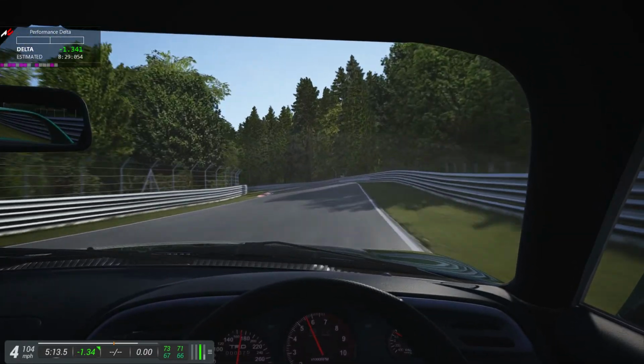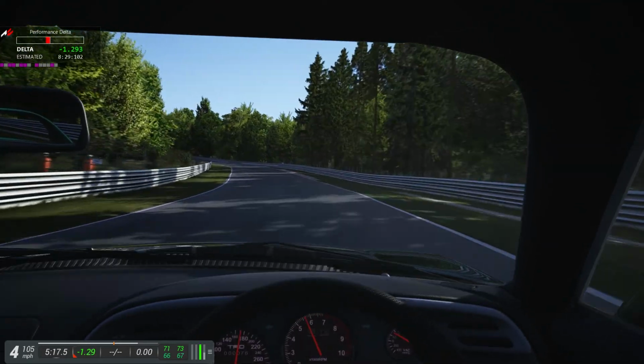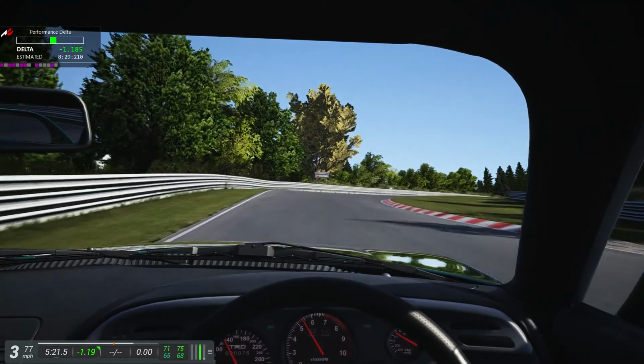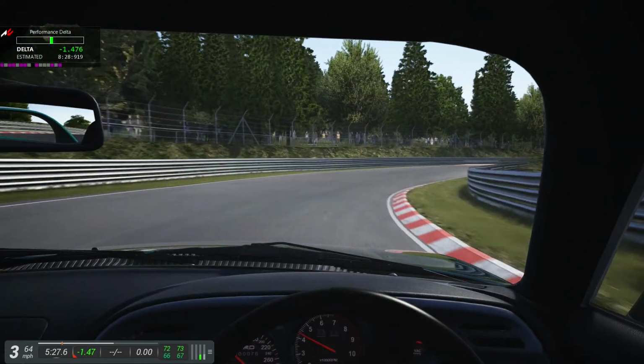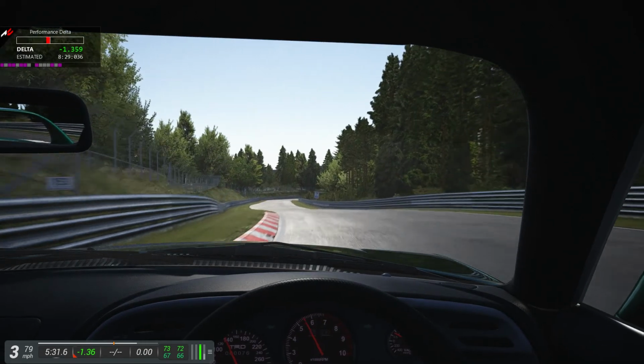Let's try and carry a little bit more speed through this. There we go. And then try and get a little bit early on the brakes for a little bit tighter turn in there, which is pretty good. And then through there, that was pretty good too. Try and turn the car a little bit more through that. Not so good.